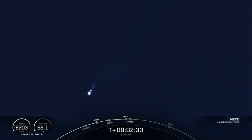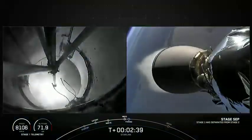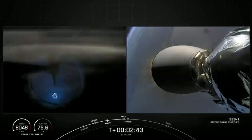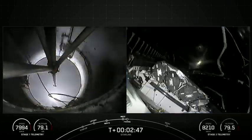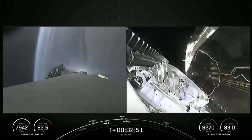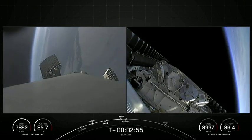Miko, stage separation confirmed. MVAC ignition. And there were those callouts for Miko, stage SEP, and SES-1. We should have fairing separation here shortly. Fairing separation confirmed. And there's that callout for fairing separation.